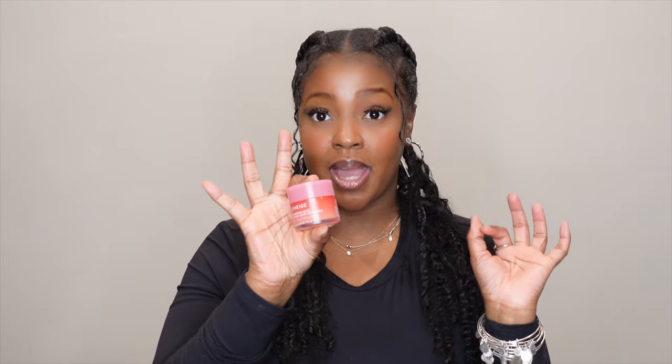Guys, we are going to start with lip products. Right now, I just have on the Laneige lip mask. Baby, just a little gloss, okay? This sleeping mask is viral for a reason.